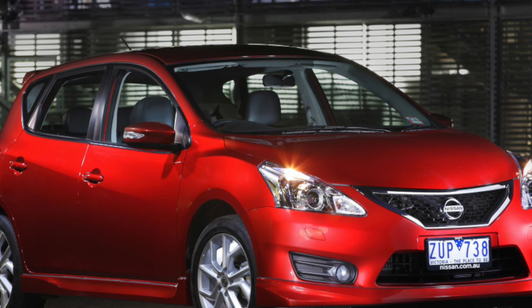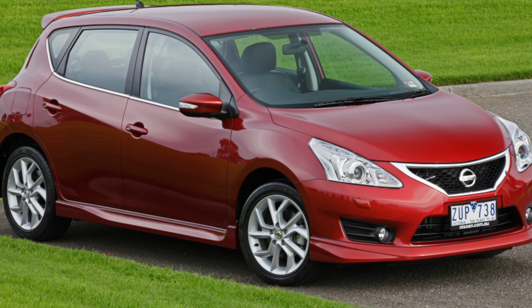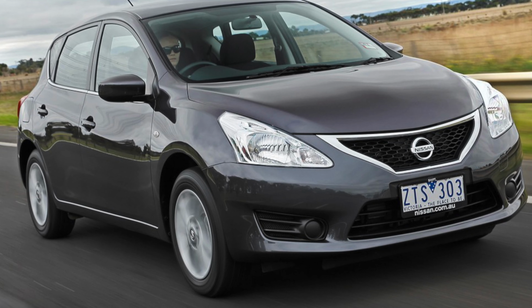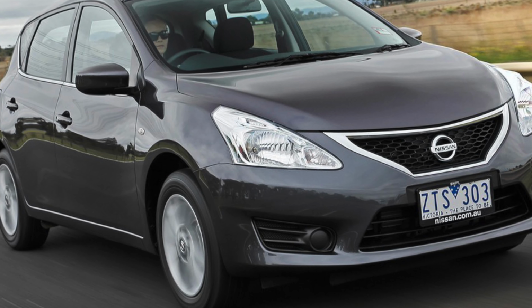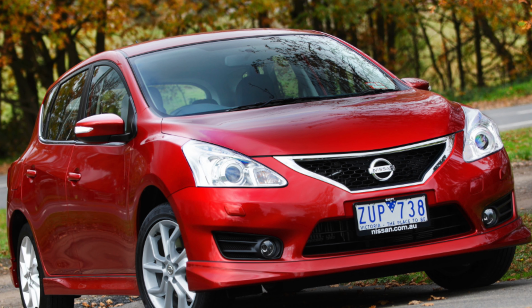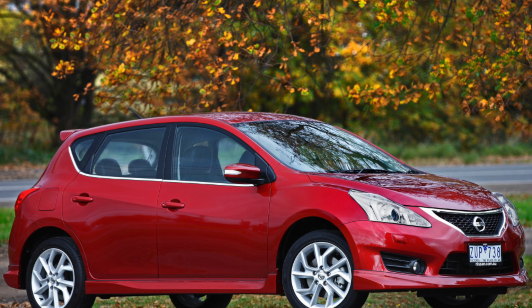You'll also want to make sure that the air conditioning works properly, even if the seller suggests that it only requires a simple regas. This is because Nissan uses a more environmentally friendly refrigerant gas, and filling the system with this is actually quite expensive. There have been a couple of recall campaigns issued since the start of Pulsar production.